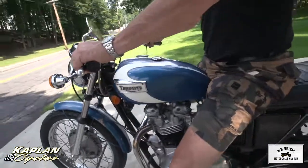Reliable, classic British styling, a true classic antique motorcycle. You can't go wrong. Buy this bike, ride it off into the sunset. Hop on, Kenny. We'll bring him inside and we'll read the literature about it real quick.